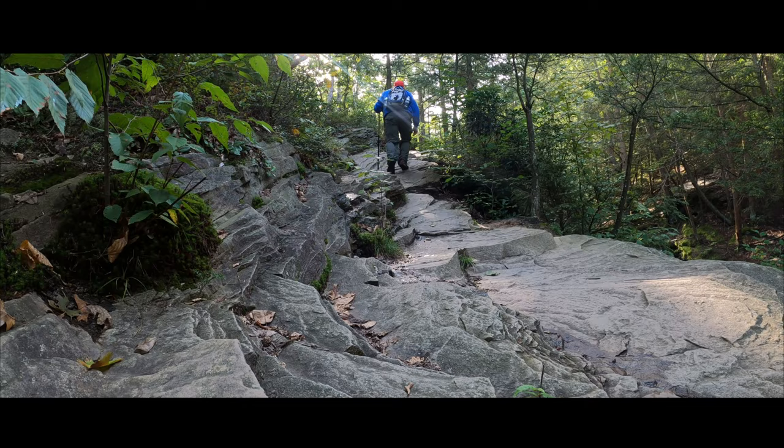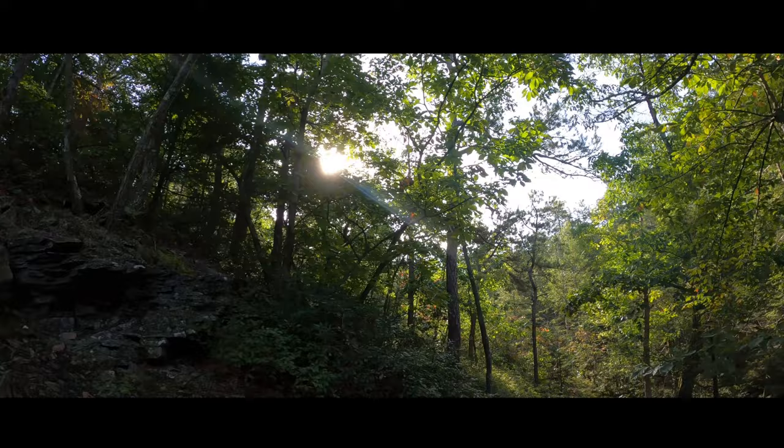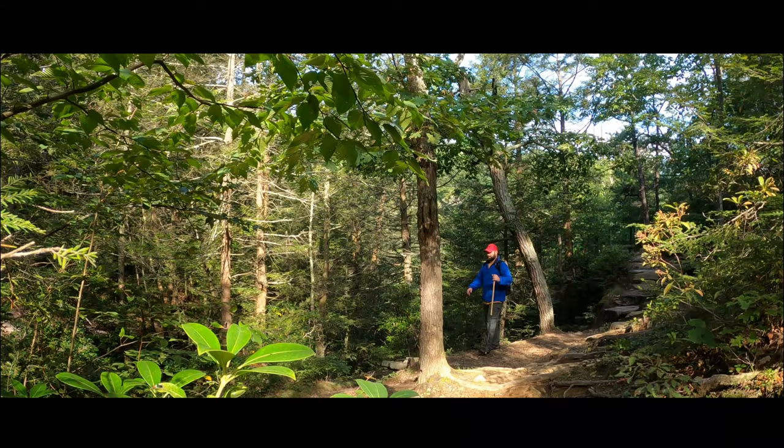We're now making our way just above Wheelbarrow Run on a rocky footpath, and the sun's beginning to come out. It's a beautiful morning. It's mid-September. It has the feel of fall. We had overnight temperatures in the 40s. It was 46 degrees when I got here this morning, but it's already starting to warm up.